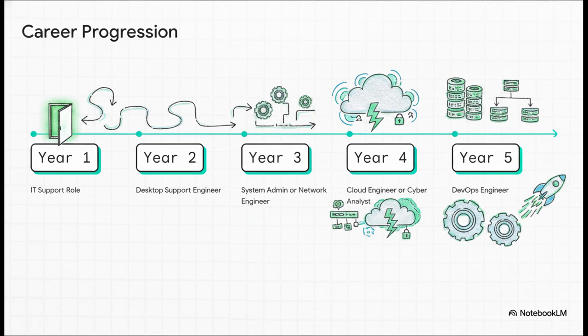With the experience you gain in that first role, you can progress to a desktop support engineer, then maybe up to a system administrator or a network engineer. From there, you might move into becoming a cloud engineer or a cybersecurity analyst, and potentially all the way up to a DevOps engineer. IT support literally opens the door to an incredible variety of high-paying, dynamic technology careers.